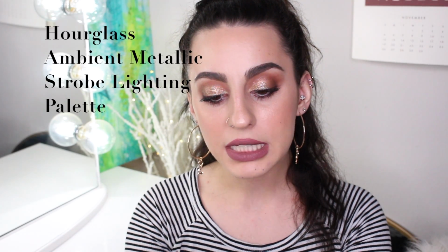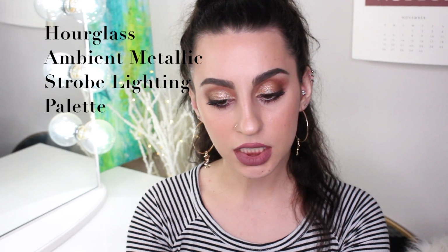I have two highlighting products that I've been absolutely loving. This first one I've been using a lot longer. I can't seem to put this down. I think it's so freaking beautiful. This is by Hourglass. It's super reflective. It has my fingerprints all over it. It's the Ambient Metallic Strobe Lighting Palette. And this is not like their Ambient Lighting Powders with a little bit of sparkle. These are actually highlighting powders.